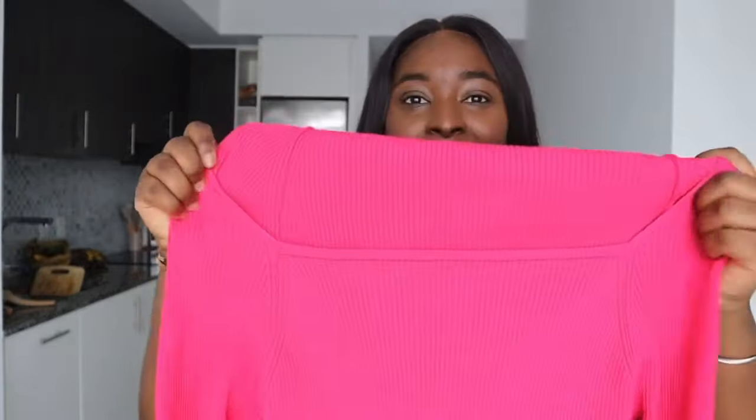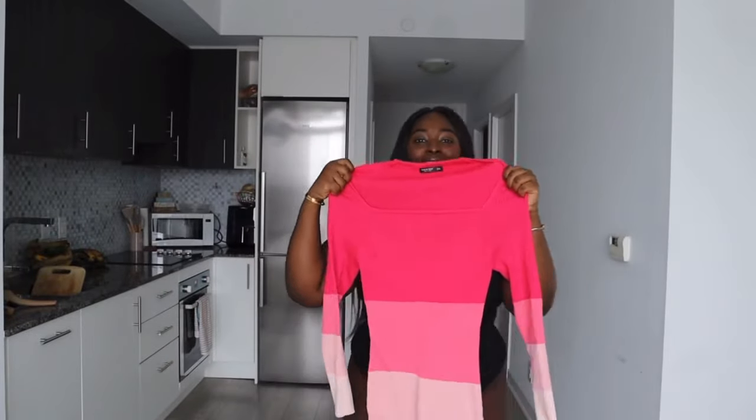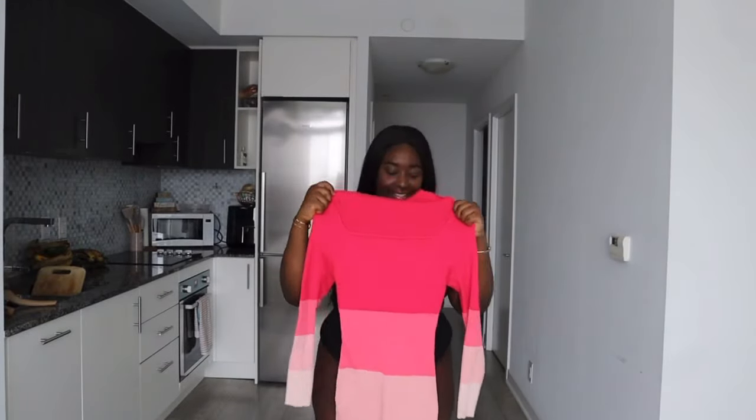So guys, the first item is this pink dress. It's a knit dress and I got it because I wanted to wear some things out during the winter in Canada, but it looks like this is not enough for the weather. But I'll try it on anyway, so you guys should see how it looks on me. I love the colors. Okay, so this is the pink dress. I really love it. I love how it goes from this dark pink to like a brighter pink. But guys, look at me.